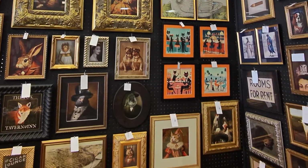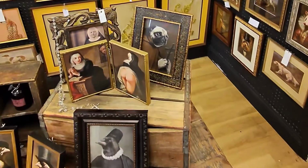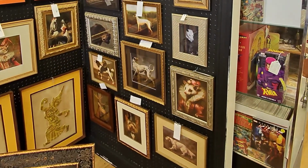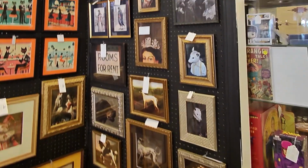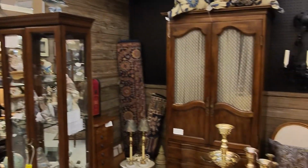Look at this wall. I just thought it was fun how well it was displayed with all these fun animal pictures. And of course, there's a pug priest, and I gotta check that out. They're just fun and a nice conversation piece for your home, so I like the idea of them.